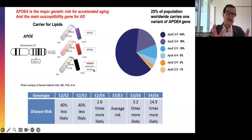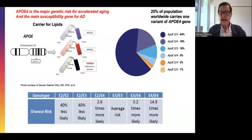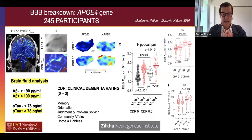ApoE is a lipid carrier, so it is related to lipid metabolism, and we were really interested in finding out the effect on the blood-brain barrier in carriers of ApoE4 compared to non-carriers, who are homozygous with both ApoE3 genes. This first study was published in the journal Nature, led by Axel Montagne, with statistical analysis performed by Dr. Nation. We showed that in CDR stage 0, which is an apparently cognitively unimpaired person, there is an increase in blood-brain barrier permeability in ApoE4 carriers compared to those who are ApoE3.